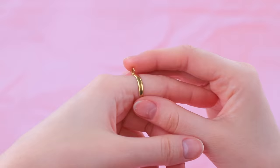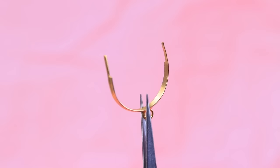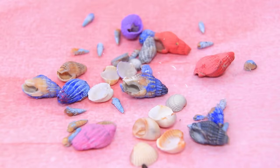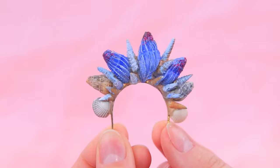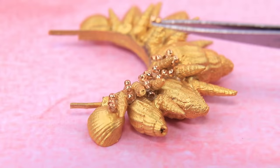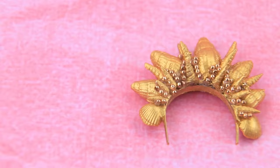An old ring? It's been in its box for a long time. Now we only need a headband. The sea brought a lot of shells to the store. And decorate the crown with them. It already looks pretty, but it will look even prettier when it's gold. Small parts of a chain look great on here. That's so pretty. I want it.